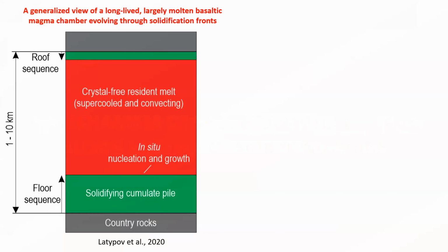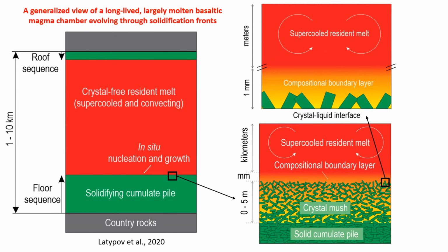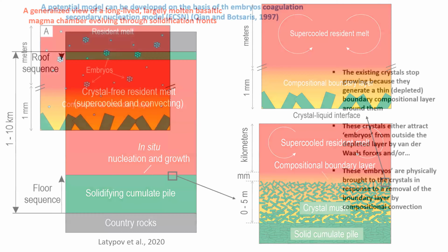I would say, okay, first of all, on my planet, I live with such kind of magma chambers, with no crystals in the magma chamber, all crystals along the solidification front. That's how my planet works. And here we have solidification fronts with sometimes zero, sometimes a few meters of crystal mass. So a thin crystal mass here, and the same along the upper margin, and just in front of the solidification front, we have a compositional boundary layer. And I'm going to play now with this compositional boundary layer, in my next slide.